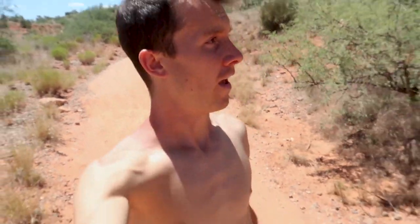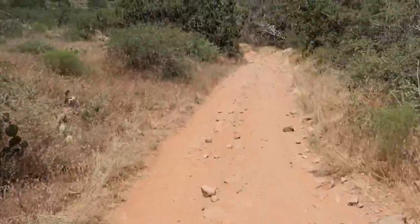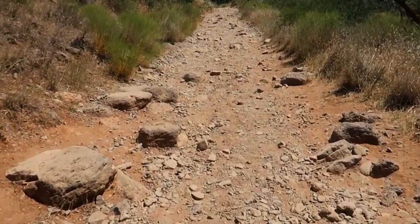But now I am, like I said, about 40 minutes south, and I'm on the historic Bell Trail, and I'm going to something called the Crack. I can't make this up. It's called the Crack, and it's a little hidden swimming hole in the middle of Sedona, but you've got to want to get there because we're looking at about a 7-mile hike.